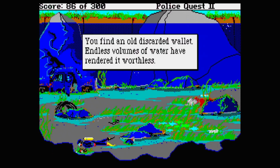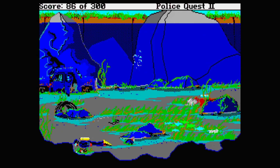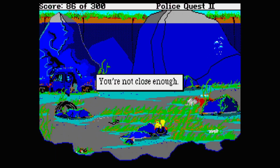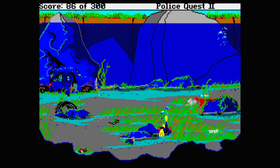You find an old discarded wallet. Endless volumes of water have rendered it worthless. I don't think you can take the wallet. You don't need it, yeah. Let's try this over here again. It's looking promising. When you see you're not close enough, generally means there's something there. Oh, come on.